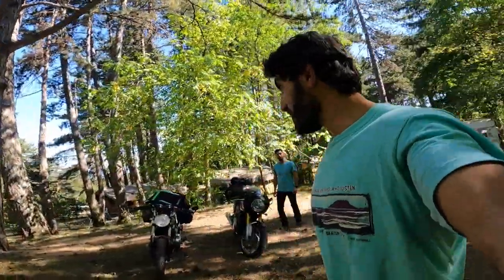Just coming to 5 to 5, so set that up and then show you around this camp spot. It's a pretty cool place. There's a swimming pool, restaurant, tennis court.